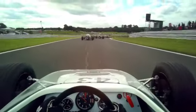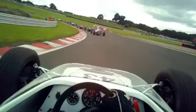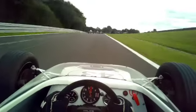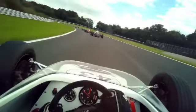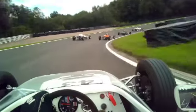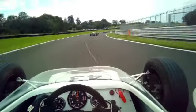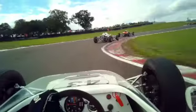Regular viewers of my videos will hear me say this time and time again, but my inexperience is showing here. I'm allowing myself to drop off behind the car in front. I should be right on his gearbox and pushing him, but too much caution. I'm slowing down and I'm not pushing hard enough at this point. I think my lines are good. I just think I'm too slow into the corners, and as a consequence, I'm too slow out of them. I should be pushing on a lot more.